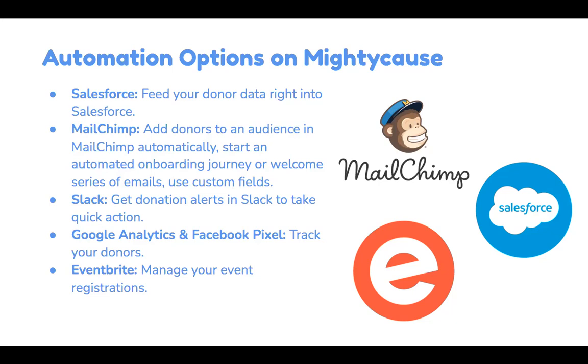We also have a MailChimp integration, so that you can add donors to your audiences. You could, for instance, start an onboarding journey automatically every time a new donor makes a donation. You could use custom fields to trigger specific journeys in MailChimp. There's a lot of cool stuff you can do with automation in MailChimp. We have a Slack integration so that you can get notifications every time somebody donates.